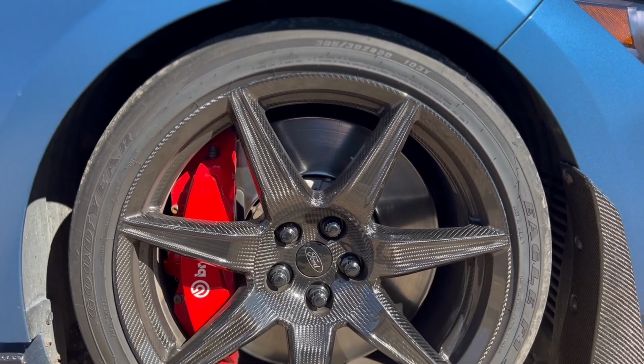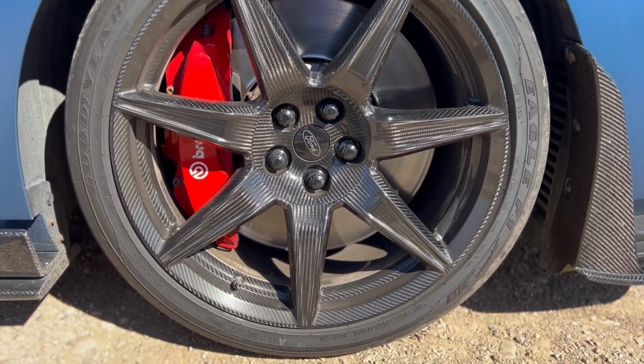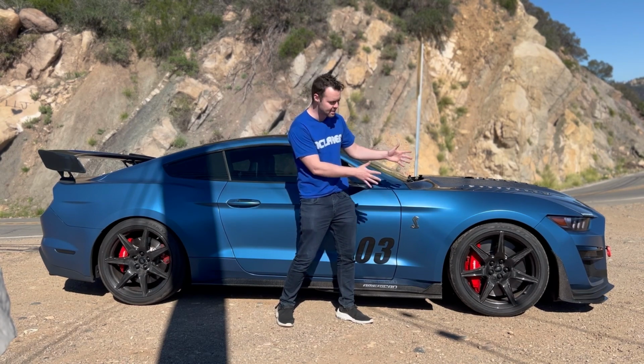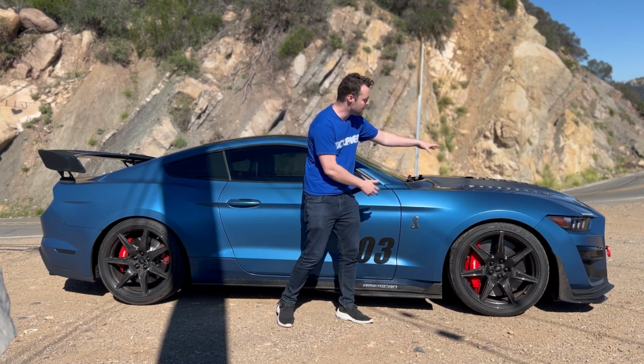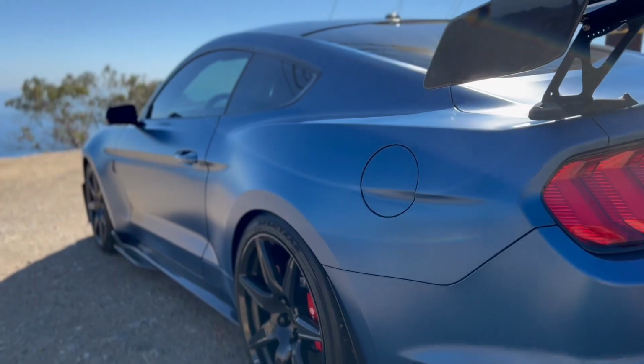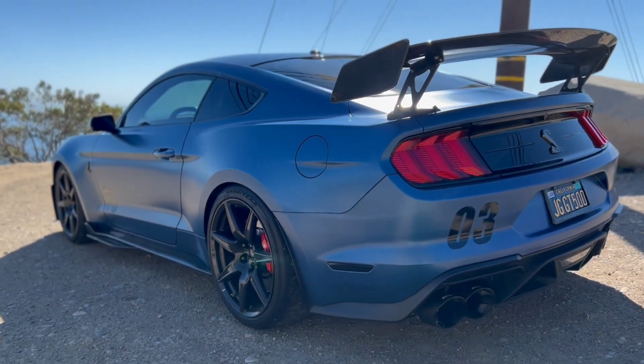For one, you get the same carbon fiber wheels built from the same manufacturer as you get for 20 grand on the Ferrari 488 Pista. You also get adjustable top-mounted struts, Recaro seats, a rear seat delete to save weight, and this GT4 style wing, as well as a host of other upgrades.